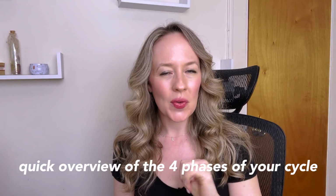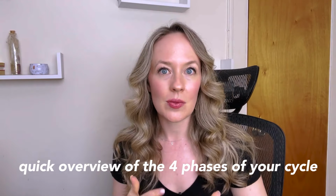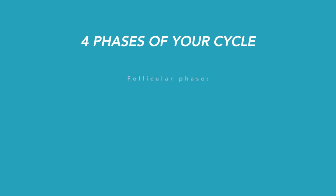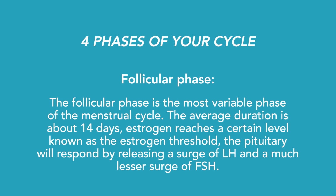Here's a quick overview of the 4 phases of your cycle, characterized by rising and falling levels of hormones. The first phase is your menstrual phase. That's when you're bleeding, your hormone levels are at their lowest, and the lining of your uterus is shedding. The second phase is the follicular phase, and it's the most variable phase of the menstrual cycle, and the average duration is about 14 days. Estrogen reaches a certain level known as the estrogen threshold. Your pituitary gland responds by releasing a surge of LH.